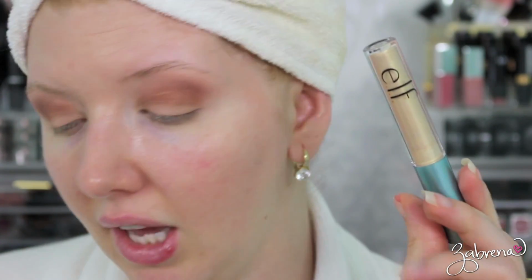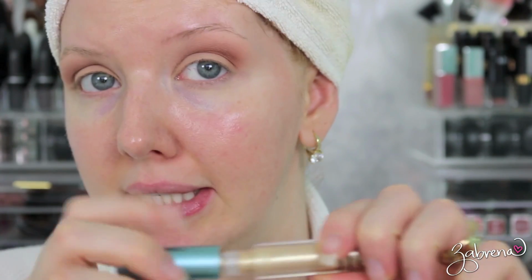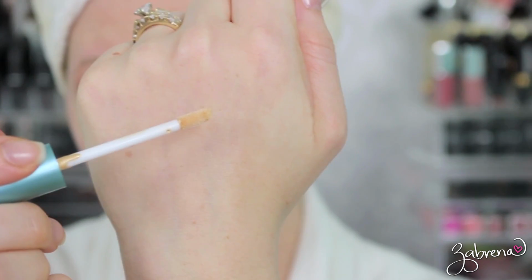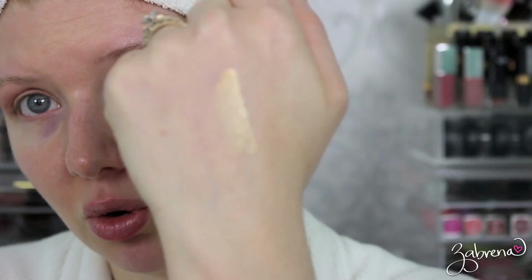For the gold that I mentioned before, e.l.f. also came out with a whole line of something called Aqua Beauty, and they have these molten liquid eyeshadows. So the shade that I'm using here is Liquid Gold. I just want to show you how these swatch, just so you can see what I saw. I was like, whoa. Focus, focus, camera, focus. Okay, here we go. Dagummit, that is pretty. Isn't that gorgeous?